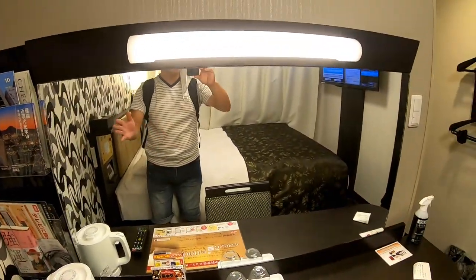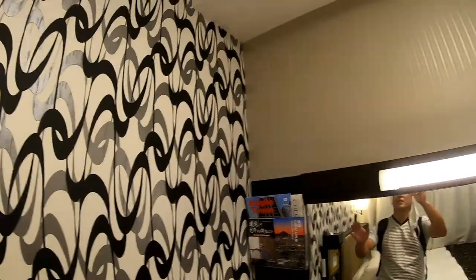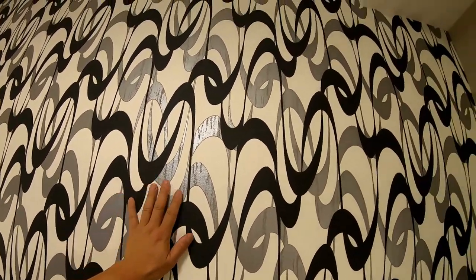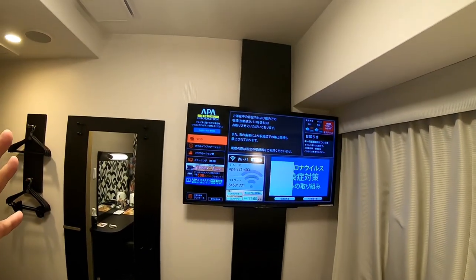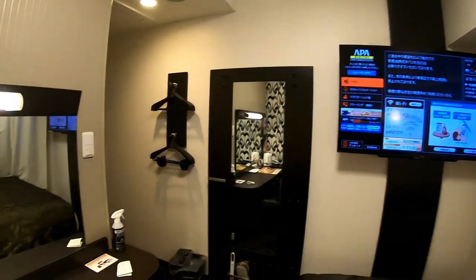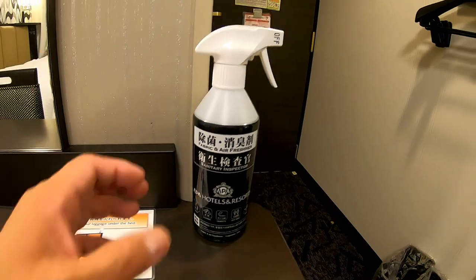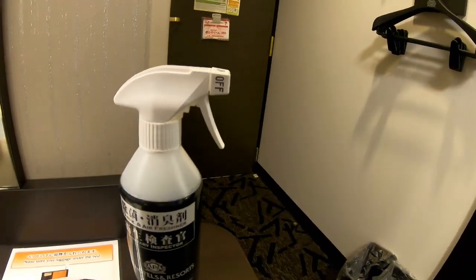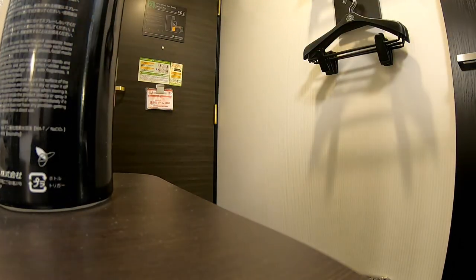Look at this giant sized mirror. Wow, this is absolutely beautiful. You guys gotta check out, oh my god, look at the size of this. Oh, hang on, I'm gonna turn on the air conditioner. Oh, they got a sanitary inspector. Cool. Oh my god, I'm so excited.